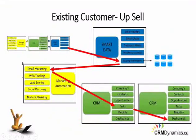So how does it work? So you've got your three things. You've got CRM, you have smart data, and you have marketing automation. And these systems are all loaded into one place. They're all sitting inside your CRM. So we're going to leverage the existing information about who has product A, and our CRM is going to go out to our other databases and pull that information in. Then from that, we're going to use the email marketing feature to send an outbound email that marketing is going to help us create.